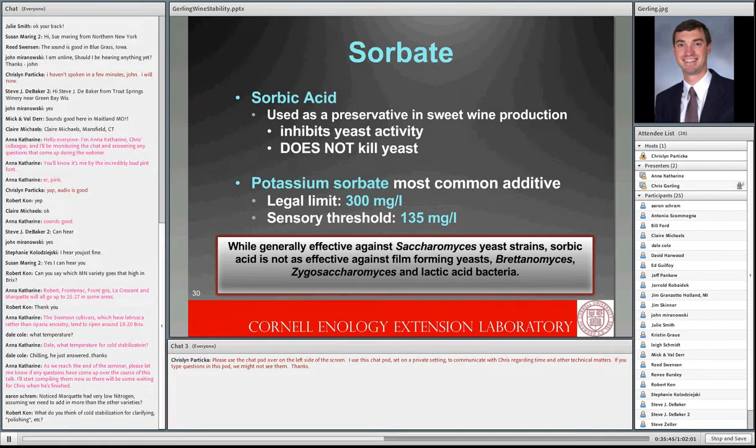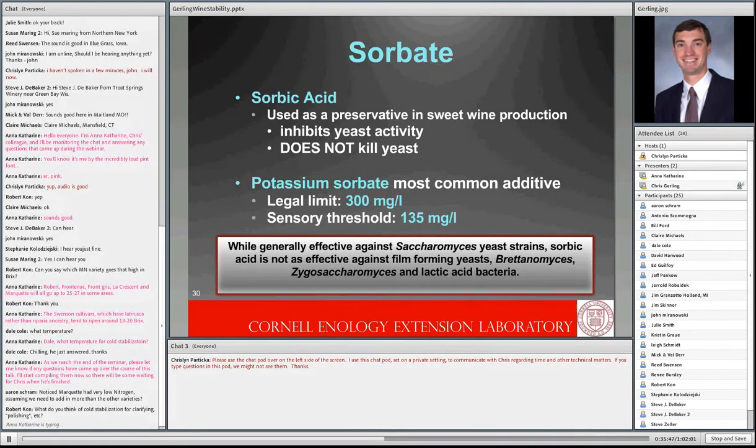Potassium sorbate is what we most commonly add. The legal limit is 300 milligrams per liter, and the sensory threshold is 135 milligrams per liter. What that sensory threshold means, we'll talk about more in the next slide. But it means that people can notice it at lower levels than we're adding, and so that's important.